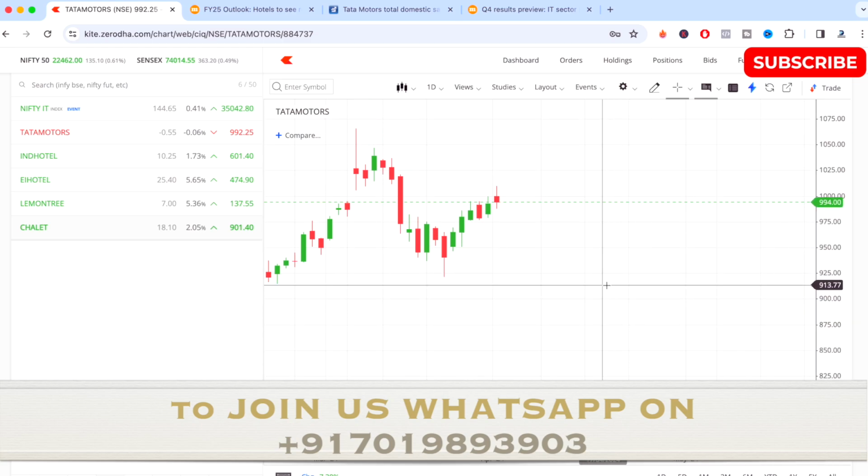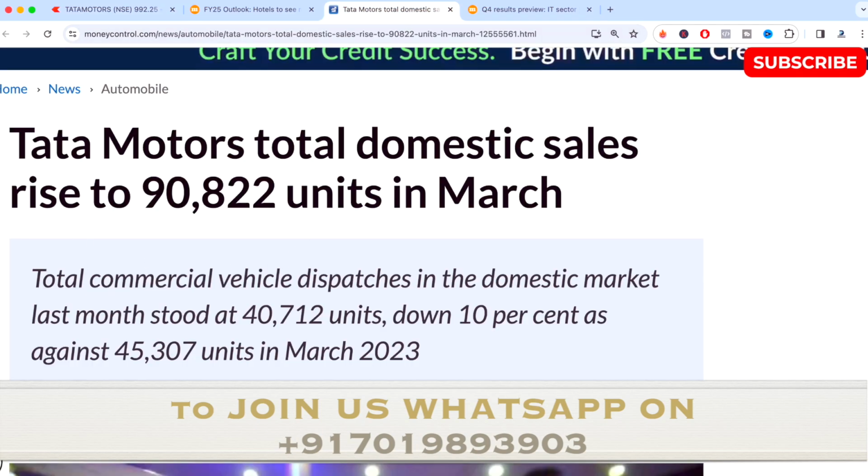It has taken a support level and it is now trying to go up. Whatever stock I'm telling you right now is only for educational purposes, guys. I'm not asking you to trade or invest in the stocks. I'm just going to tell you the news and information I have right now. The first news I'll be telling you about is Tata Motors.